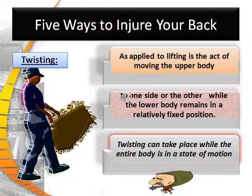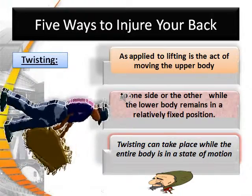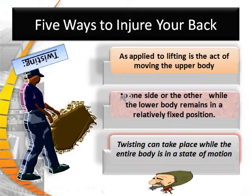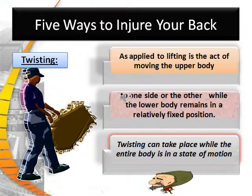Here we can see twisting as applied to lifting, in the act of moving the upper body to one side or the other while the lower body remains in a relatively fixed position. Twisting can take place while the entire body is in a state of motion.